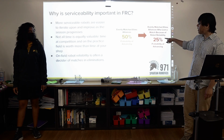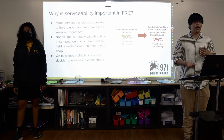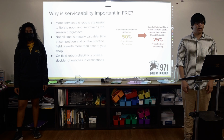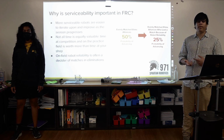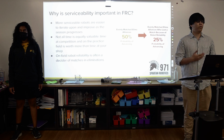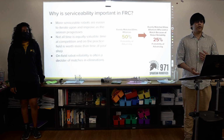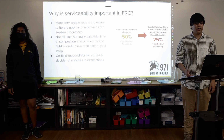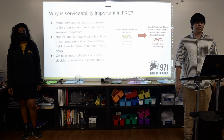I have this metric right here. As you can imagine, if you have two evenly matched teams or alliances in eliminations, there's really a 50-50 shot of you coming out on the other side and being able to progress. If you lose one match because your robot wasn't working, or you weren't able to get a mechanism ready for that match, that takes you down to a 25% chance of advancing in eliminations for that round. And so that's really just straight up halves your chance of advancing.